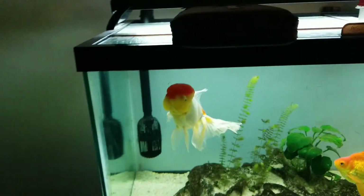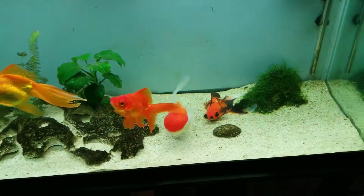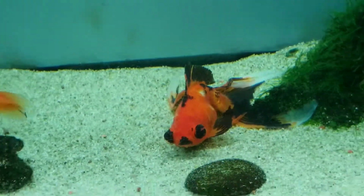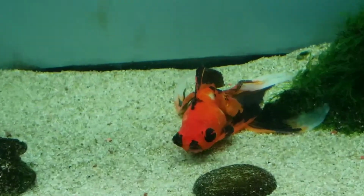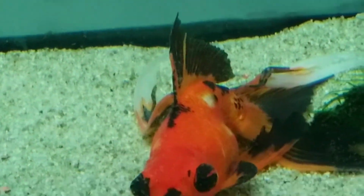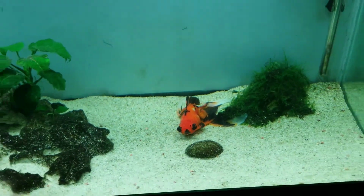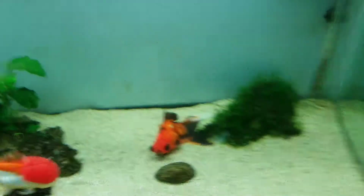So, when I said all my goldfish are doing fine, this is one. This is Mama. When I zoomed in, that's not gunk on her fin. That's the surface of the glass. I need to clean it. She's been doing this for a couple of weeks.